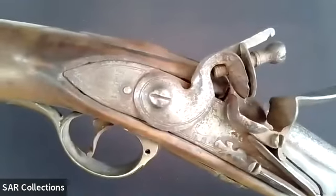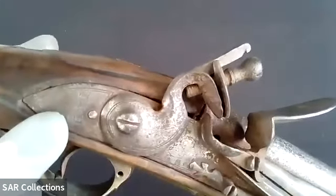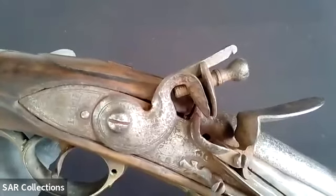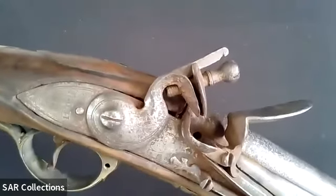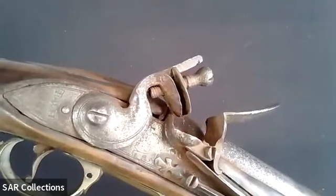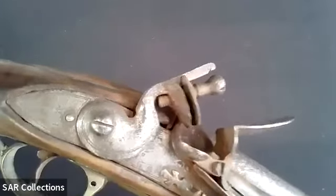If you're familiar with Brown Besses, you know that on the lock, they do have that crown and GR, and then down here it says Tower. This was not made at the Tower, but they just put that mark on there anyways to make it look like the regular thing. All these engravings on here are of inferior quality. If you get to see a pattern 1756 or even a pattern 1769 Brown Bess, they're just going to be a little bit more crisp.